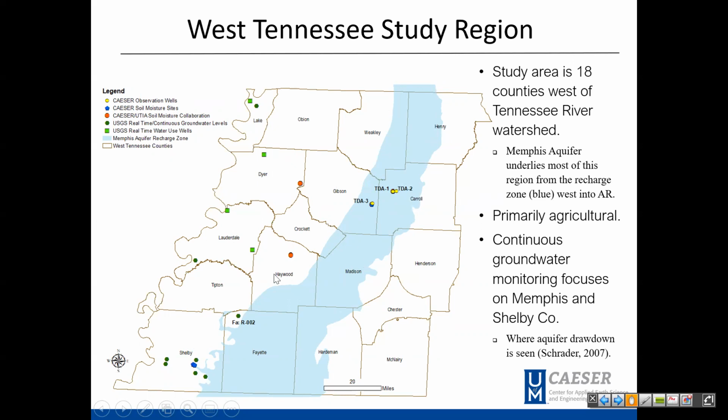This area is primarily agricultural, with the exception here of Memphis and then Jackson in Madison County. The continuous groundwater monitoring tends to focus here in Shelby County, and there's one well outside of Shelby County in Fayette. Our 3 observation wells for this project are here in the recharge zone in Gibson and Carroll County. The USGS real-time water use wells, I think one of them is not a pivot, but these 3 are. They're in Dyer and Lauderdale County. These 3 along the edge by the river are in the MRVA. And this one here in eastern Lauderdale County is in the Memphis Aquifer.